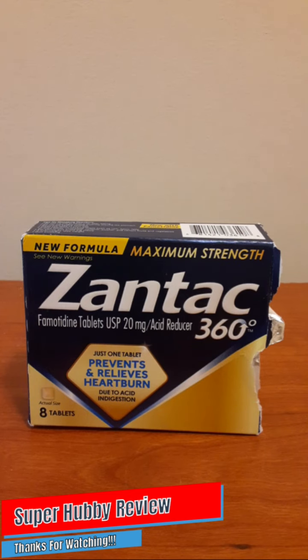So yeah, even though I'm only getting 8 tablets, I will continue to purchase these because they are effective. And Zantac Maximum Strength 360, it gets the job done every time I take it, because it takes away heartburn due to acid indigestion. All right, so that's pretty much my review.